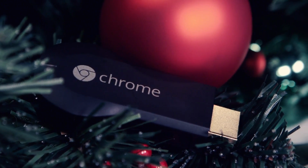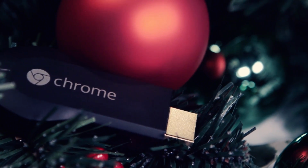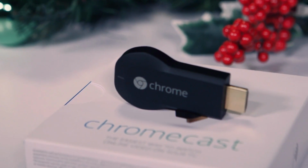I think there's a big market for it. A lot of people do not have an Apple TV or a Roku or some sort of set-top box, or a smart TV, much less. So this is a great pick. If I was Roku, I would be worried right now.